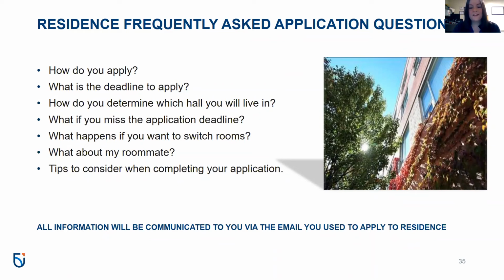One question we get a lot is, what happens if I don't get along with my roommate? Your residence experience is really our first priority. So in any situation where that happens, our residence life team will step in and work with you to mediate and resolve any issue or concerns that you have between yourself and your roommate.